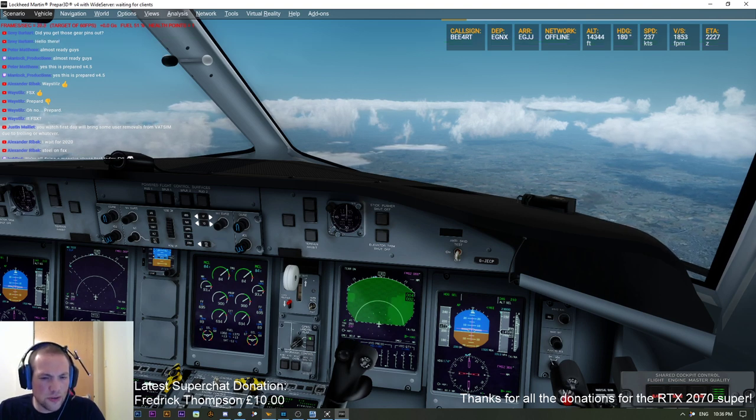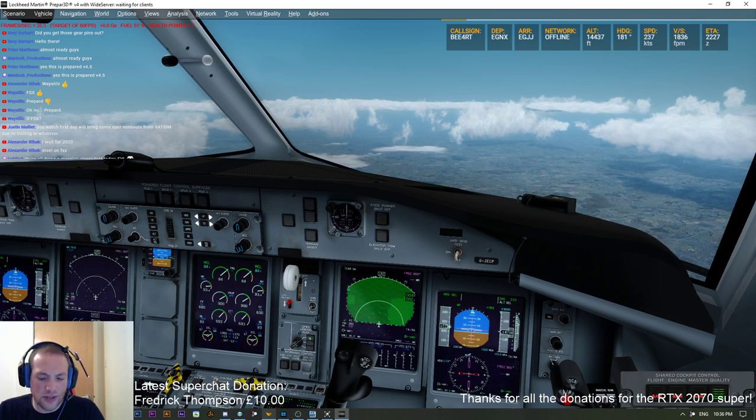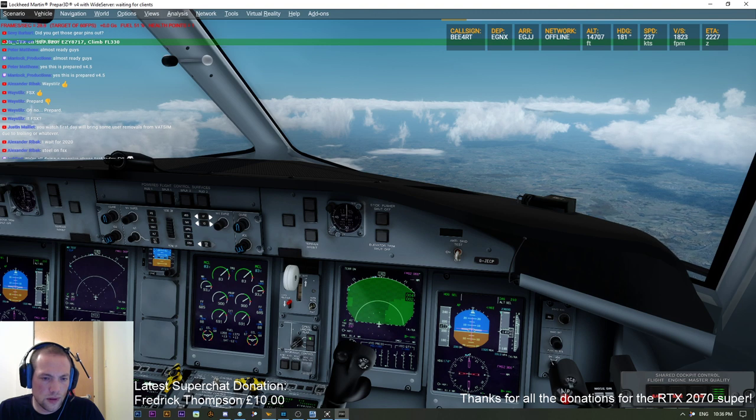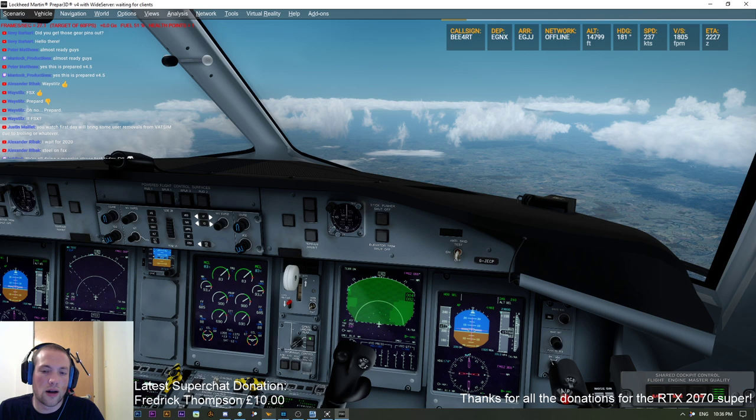I'm going to try and flush out and re-update my nav data after this, just to be sure. I mean, I've updated it, but I just wondered if it hasn't got to the actual Majestic, because I've updated the Navigraph charts, where we get the data from.